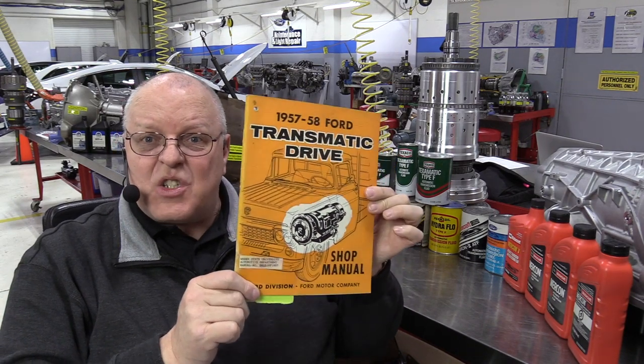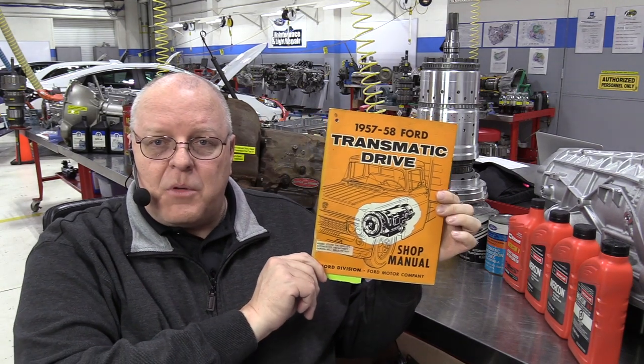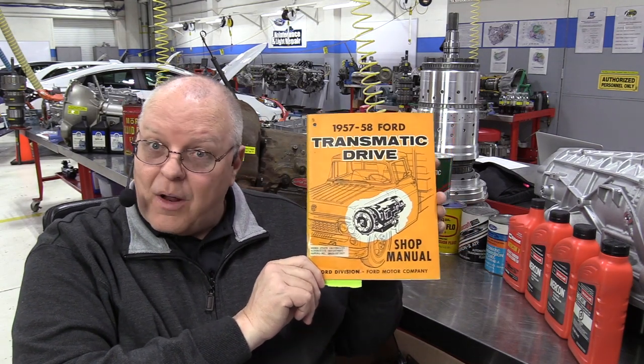Now, another interesting automatic transmission that Ford came up with is, here's a 1957-58 Transmatic drive. This was a 6-speed automatic transmission that they used in their medium-duty and heavy-duty trucks. Incredible. They had a 6-speed automatic transmission back then. And if I open it up to the page where they talk about lubricants and fluid level and all that stuff, this also says, if necessary, add automatic transmission fluid Type A to this transmission.